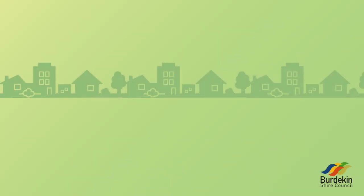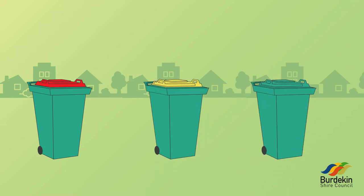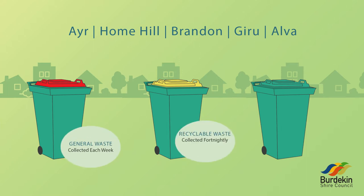Waste is collected from the curbside once a week for domestic and commercial premises. All households in the towns of Eyre, Home Hill, Brandon, Garoo and Alva have a 3-bin system. Red lid, general waste, collected each week. Yellow lid, recyclable waste, collected fortnightly. Green lid, green waste, collected fortnightly on the alternate week to the recycling bin.